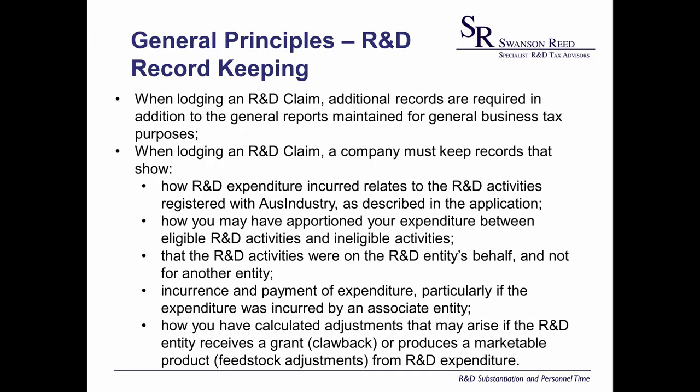When collating an R&D claim, a company is required to have additional records beyond the general reports maintained for their ordinary business tax purposes. When lodging an R&D claim, a company must keep records that show how R&D expenditure incurred relates to the R&D activities registered with AusIndustry, as described in their application, how the company may have apportioned expenditure between eligible R&D activities and ineligible R&D activities, that the R&D activities were undertaken on the R&D company's own behalf and not for another entity, incurrence and payment of expenditure, particularly if the expenditure was incurred by an associate entity, and also how adjustments have been calculated that may arise if the R&D entity receives a grant and is liable for a clawback adjustment, or if feedstock input R&D expenditure produces a marketable product, triggering a feedstock adjustment.